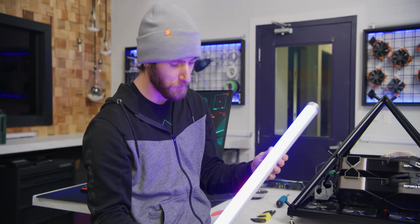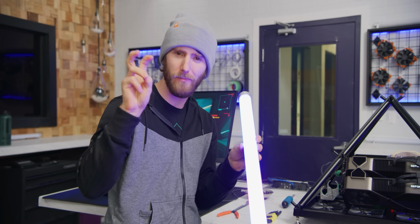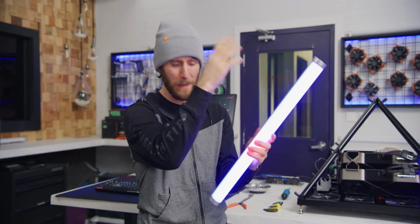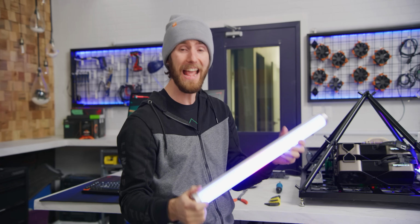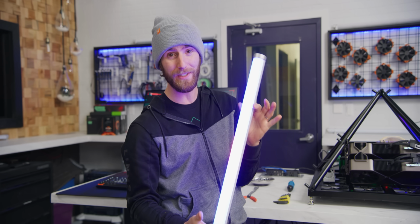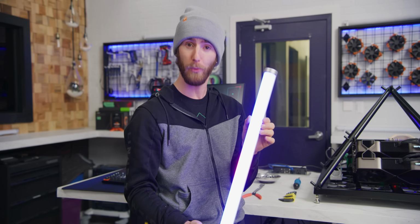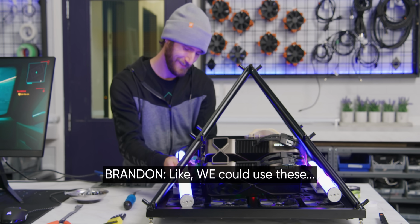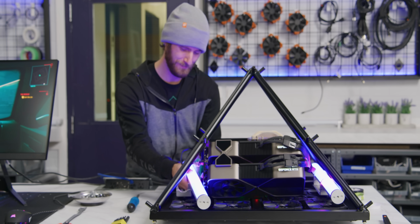Some fun speeds and feeds for these. They have 8 RGB pixels. They are fully programmable. You can set up animations and stuff like that, and you can actually control them over DMX from up to 300 meters away. That's 900 feet for my American friends. This is so stupid. Like, we could use these. We could, but we won't.